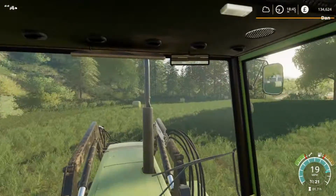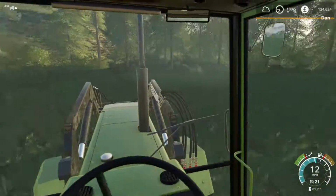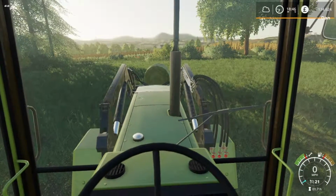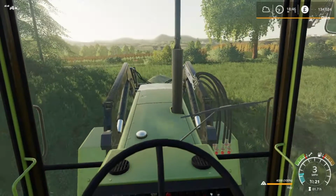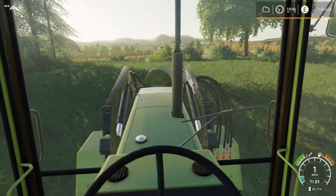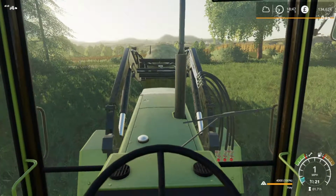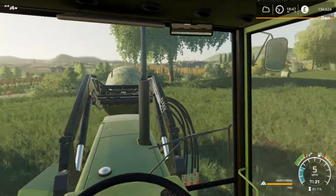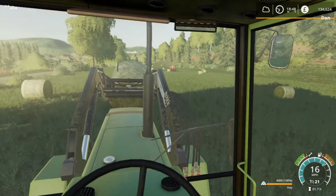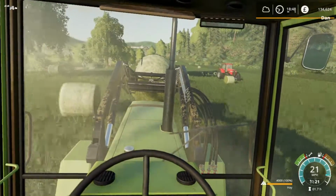So, I think we're going to start out with that one down the bottom. This one by here. And if I get it right, I will be a very happy man. But I think that should be alright. Ooh, that's a bit off. That's better. The netting is quite strong, so we should be okay. But hopefully get this thing onto the trailer quite nicely.